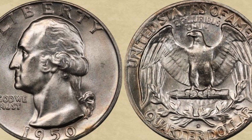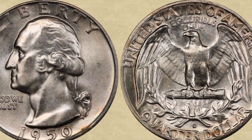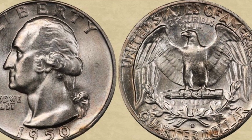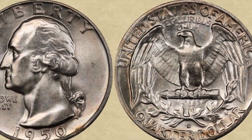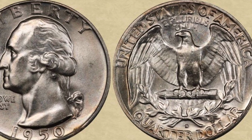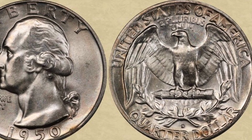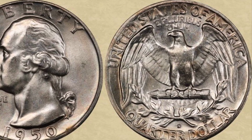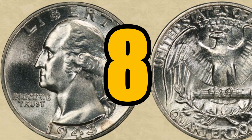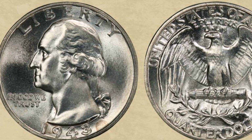One that was graded in MS66 sold for well over $15,000, and there are 3 of the finest examples known in MS67 that have all sold for over $20,000. On the low end, these coins can still sell for around $15 to $18, and in mid-grades can sell for around $1,500. At number 8, the 1943 Washington Quarter with a double die obverse.